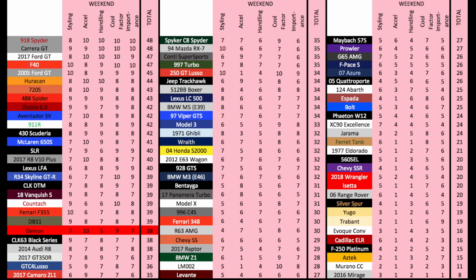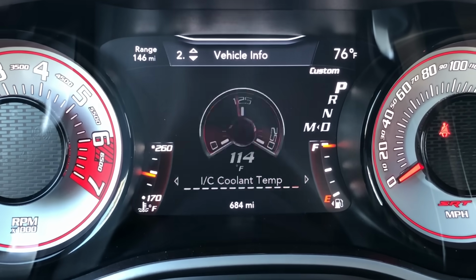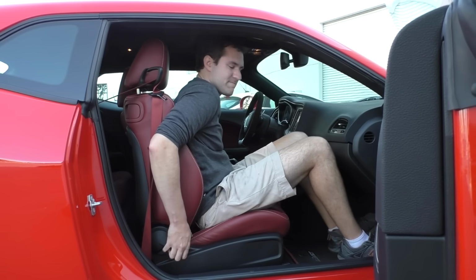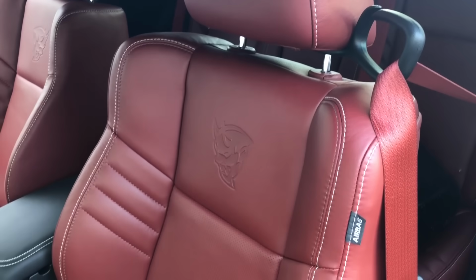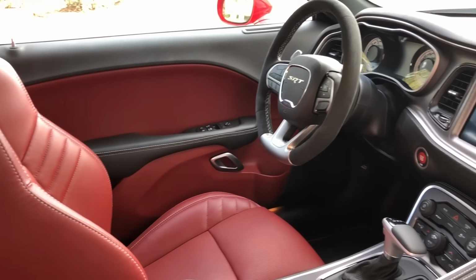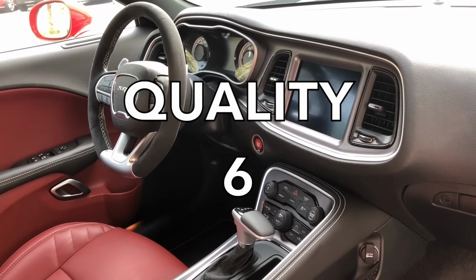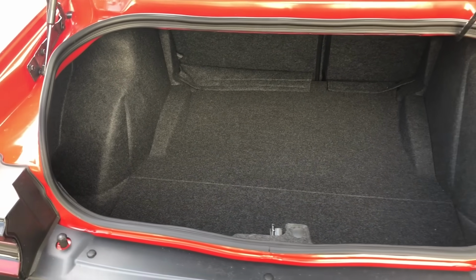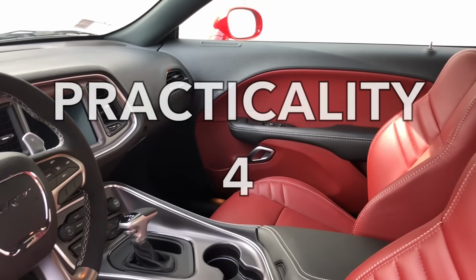Next up are the daily categories, starting with features. The Demon has a lot of cool stuff, but it's also missing some modern tech, and I can only give it a 6 out of 10. Next up is comfort, and the Demon is shockingly comfortable, almost insanely so for a car with these numbers, and I have to give it a 7 out of 10. Then there's quality. The interior is an improvement over the standard Challenger, but it still isn't exactly a luxury car, and I can't give it above a 6 out of 10. Practicality is good. The huge trunk would normally qualify it for a 5, but I simply have to drop the score a point for its atrocious fuel economy, and it gets a 4 out of 10.